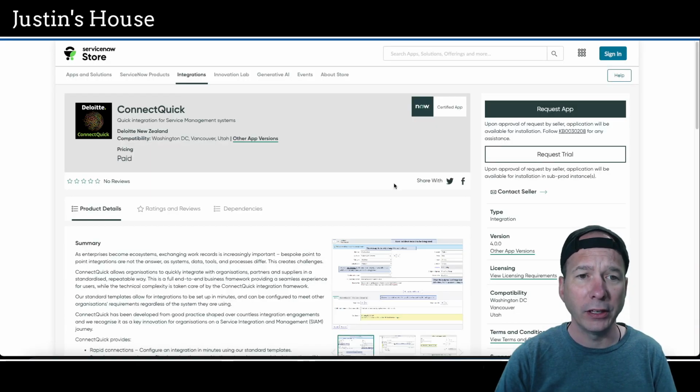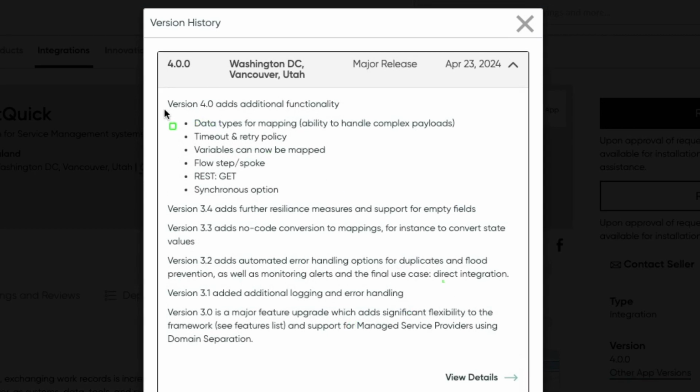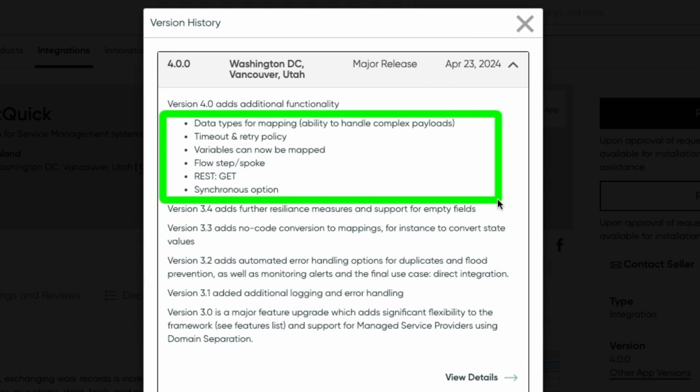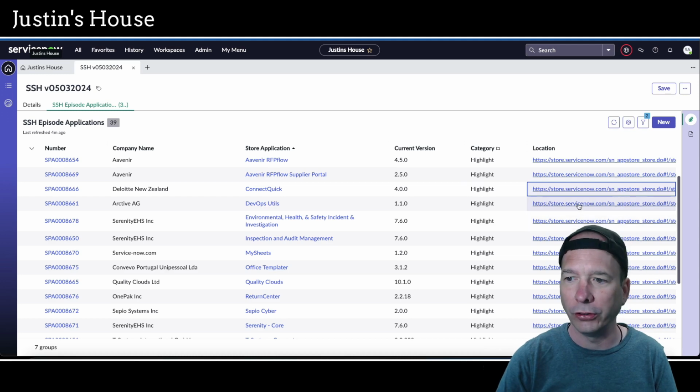Next highlight is going to be Connect Quick, updated to version 4.0.0, and in this version it adds additional functionality: data types for mapping, ability to handle complex payloads, timeout and retry policy, variables can now be mapped, flow step/spoke, rest get, and synchronous option, all in this release from April 23rd, 2024.